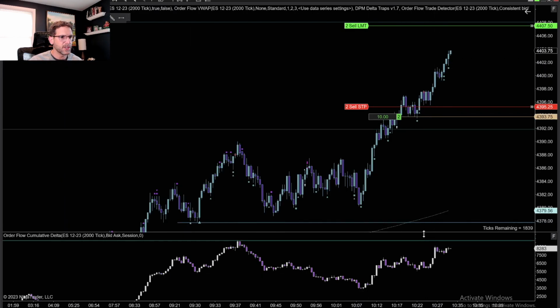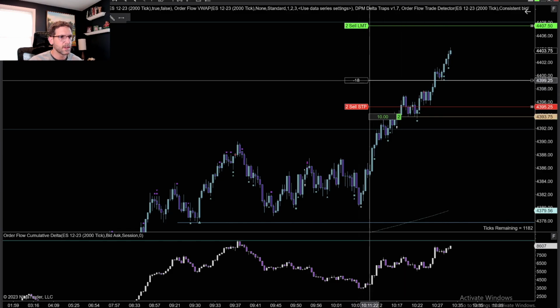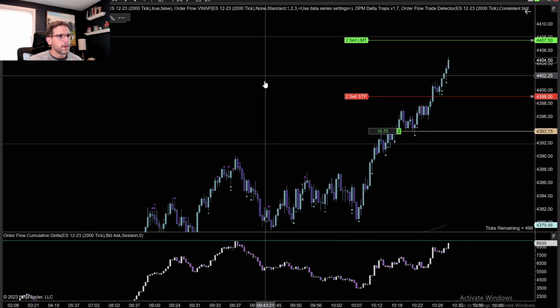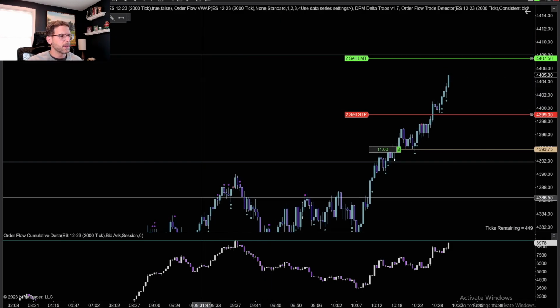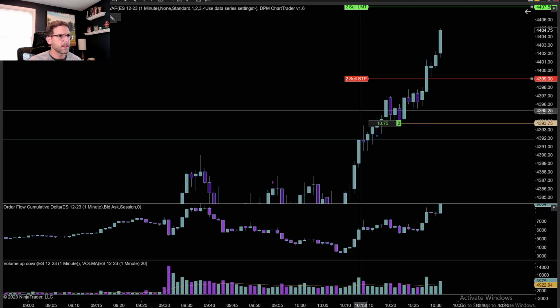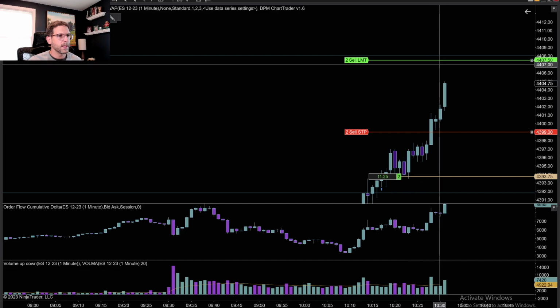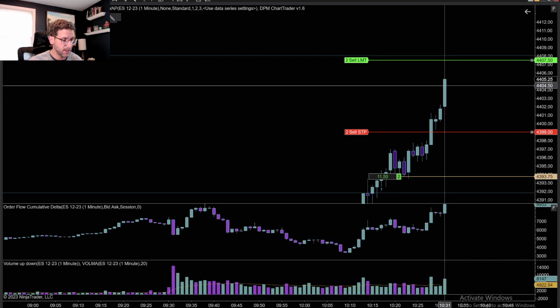See this little consolidation here and how delta held up nicely, and we're continuing to grind up. I'm going to bring this stop up there. Just trail this under structure on the 2000 tick. You see it more clearly there than on the 1 minute, which is fine. And let's see if we make it the rest of the way up here, or if we get another little consolidation, that'd be fine too.